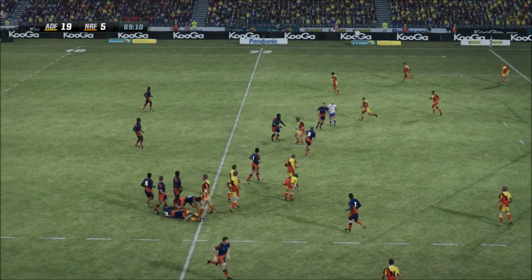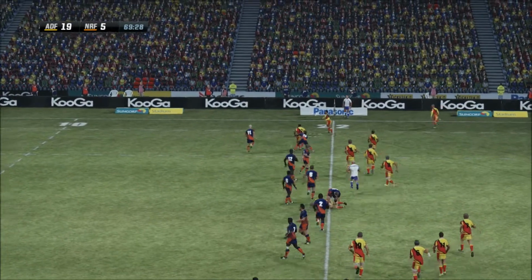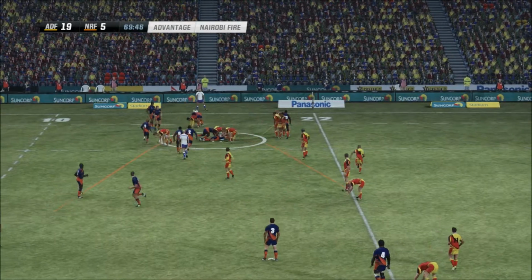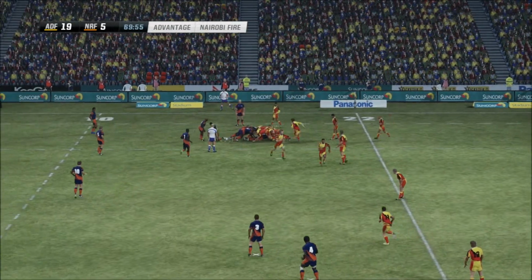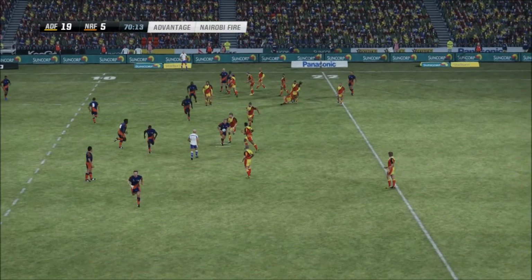The pass finds Melsiu. Flat took the loose head prop. Strong defence. Advantage. Knock on was the call. Playing advantage. The second five, I think it might have been who lost it in the tackle. The halfback and the pick and go.